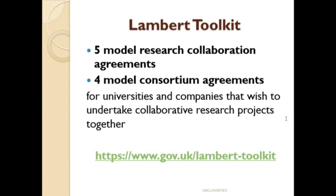Okay, so we talked about the different types of intellectual property for which you can get protection in India. And if you are planning to work with an Indian partner, then there are a couple of toolkits that you can utilize to formalize your agreements with the Indian partner. So Lambert Toolkit, again, this is online. The web address is on the slide. Essentially, these are model templates. If you're looking at an academia collaboration or academia-industry collaboration, there are different types and different situations, and for each situation, a model template has been suggested. So I'd encourage you to take a look at those contracts.